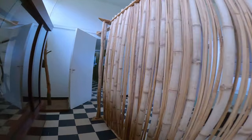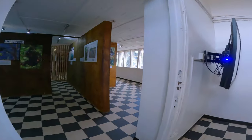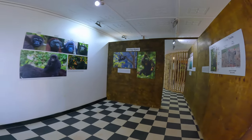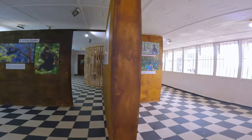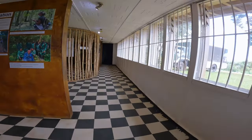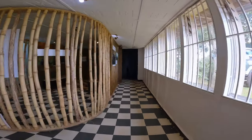This is bamboo that they've used here. This place is about mountain gorillas. You guys know we have lots of mountain gorillas. There is a video showing one in the other room.